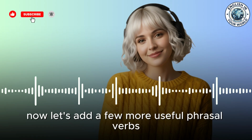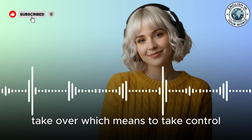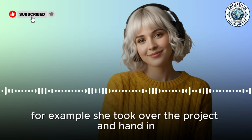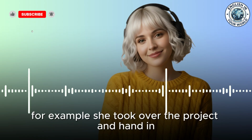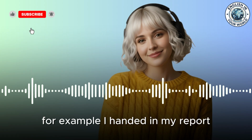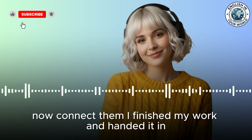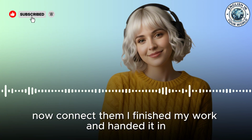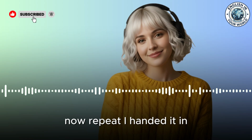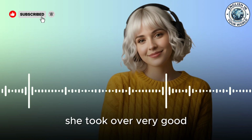Now, let's add a few more useful phrasal verbs related to responsibility. Take over, which means to take control. For example, she took over the project. And hand in, which means to submit something. For example, I handed in my report. Now, connect them. I finished my work and handed it in. Later, someone else took over. Now, repeat. I handed it in. She took over. Very good.